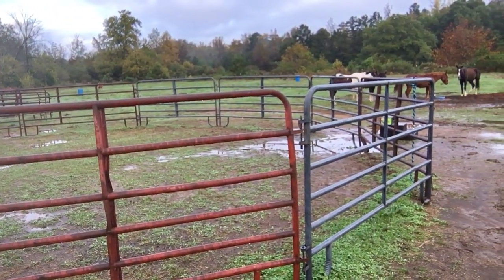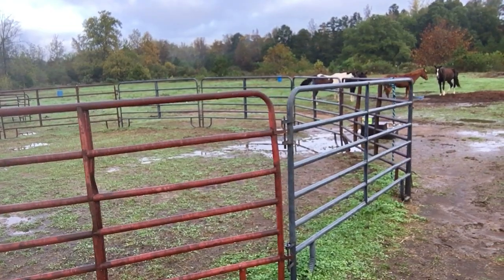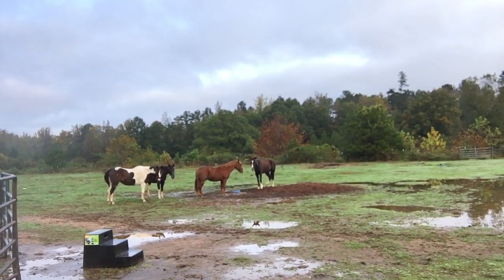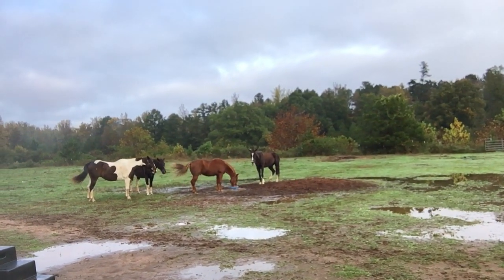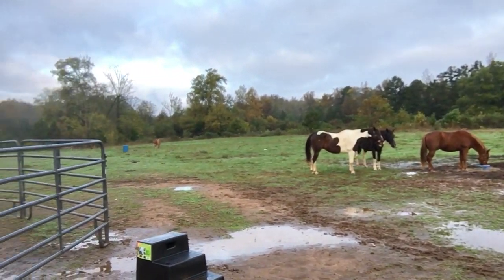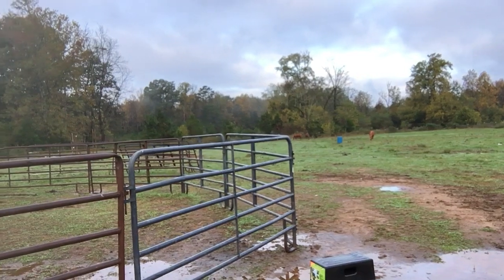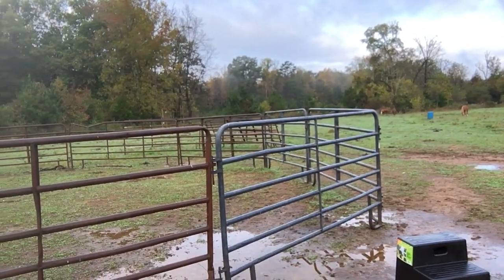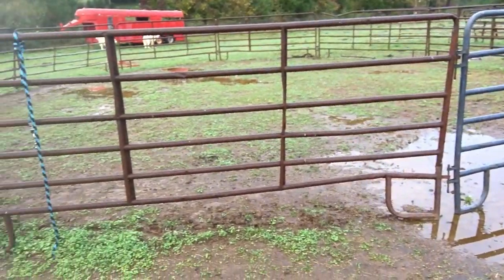Okay, so here are all the horses. These are our boarding horses. You have Athena right there, Oboe, Seraphina, Phoenix, Royal, and Sweet Tea. Oh, Paradise. I was having a senior moment, y'all. So that's Athena, Oboe, Seraphina, Phoenix, Royal, Paradise, and Sweet Tea. That's that crew.